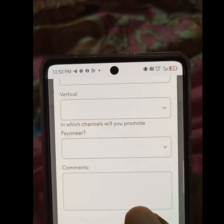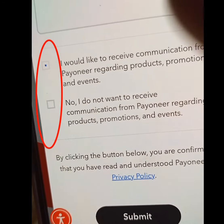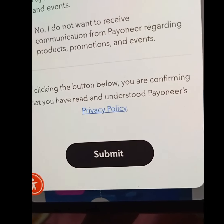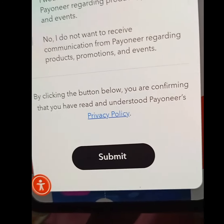Once you are done filling in these boxes, tick any of these boxes based on what you like and tap submit. You are going to see your referral link. So start promoting Payoneer on your Facebook account.